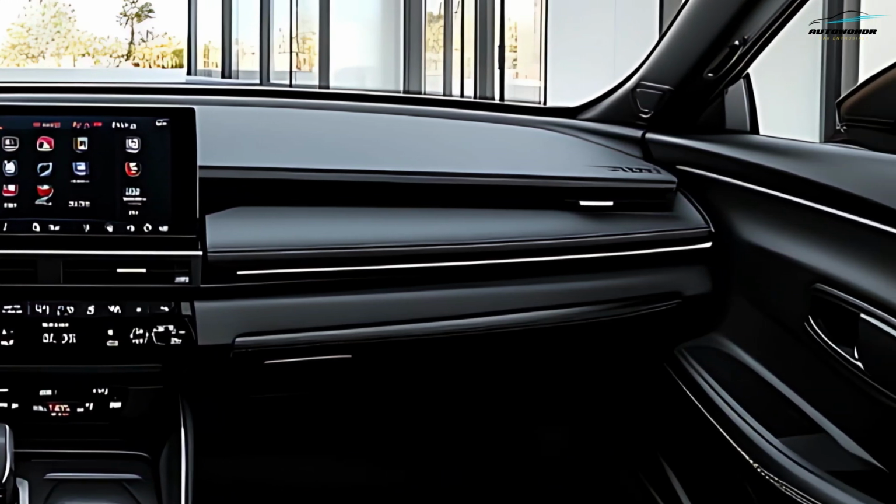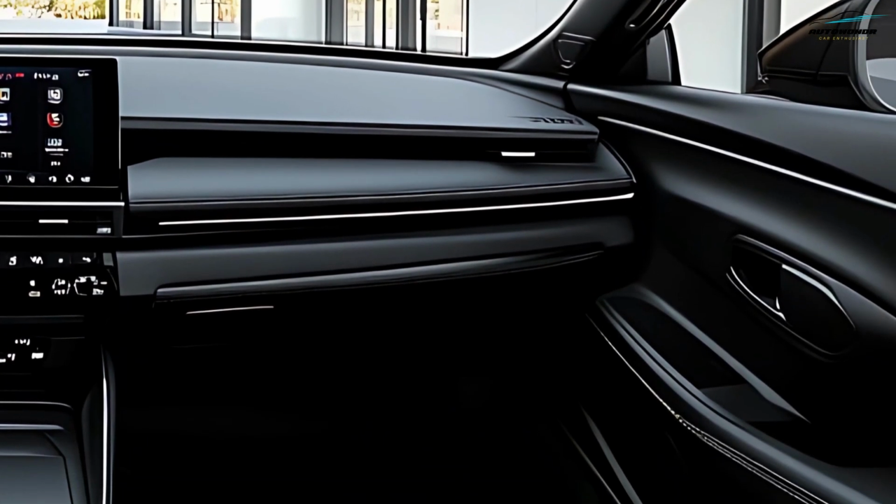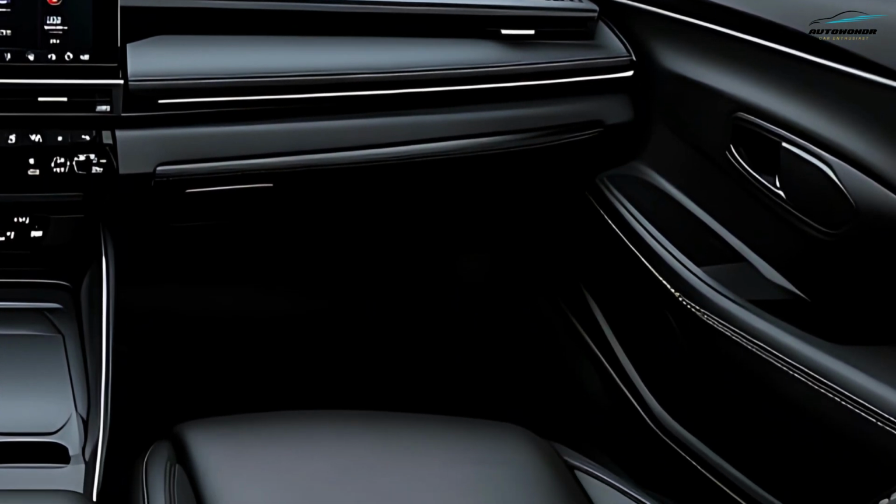The Civic's interior transforms routine commutes into luxurious retreats, thanks to substantial room and inventive storage solutions.